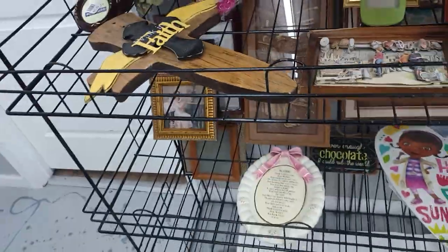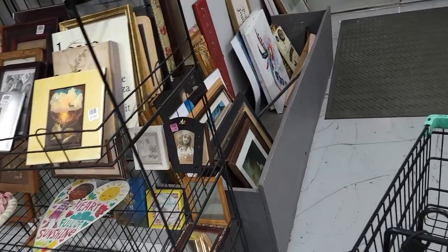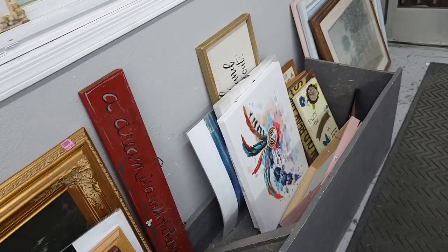So can't do much when they're selling it for $20. So that's about it. Let's go do the recap and check out of this place.